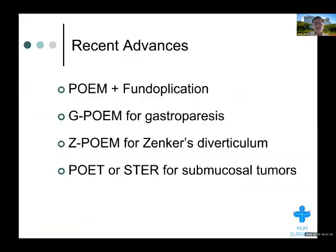Some of the recent advances: as we mentioned, one of the issues of POEM is reflux. Therefore, Professor Inoue has developed this procedure, POEM plus F, or POEM plus fundoplication. I think maybe Philip will talk a bit more about this procedure. As far as I know, the procedure is still evolving, but this is certainly good news for people who have the complication of reflux.